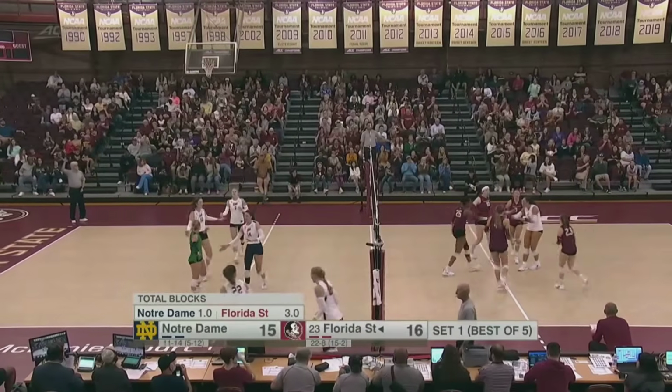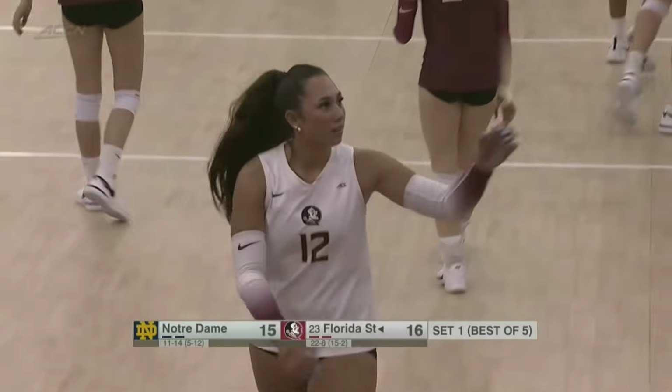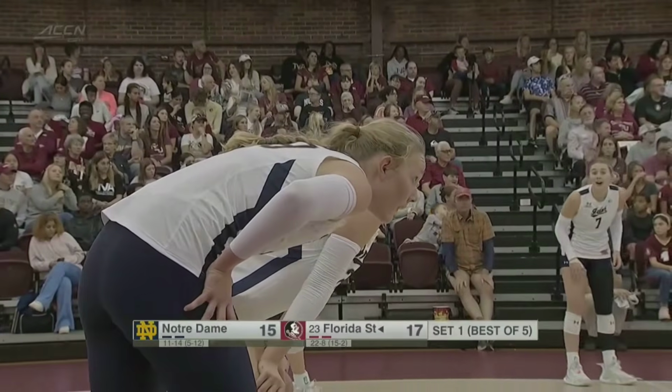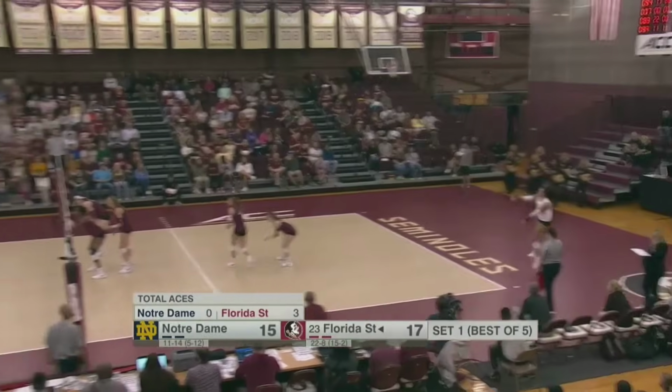And there's an ace serve. FSU doesn't sprinkle in a ton of aces this season, but they also don't usually commit a ton of service errors, and so the ratio's decent for the Noles, and they still tend to provide a lot of service pressure, even if it doesn't find the floor for an ace.